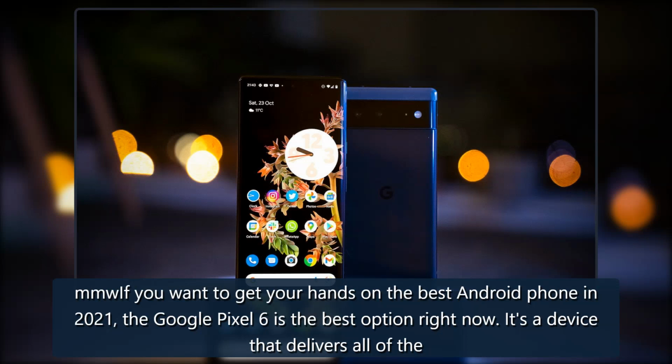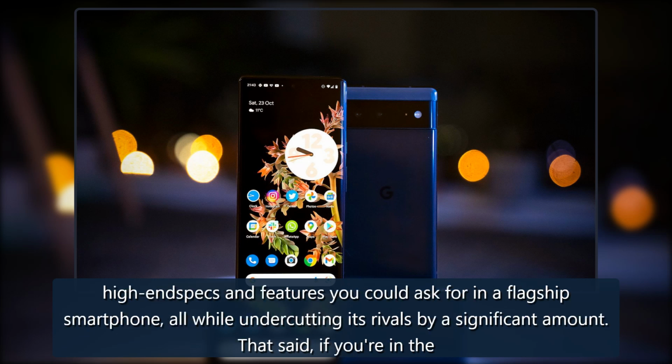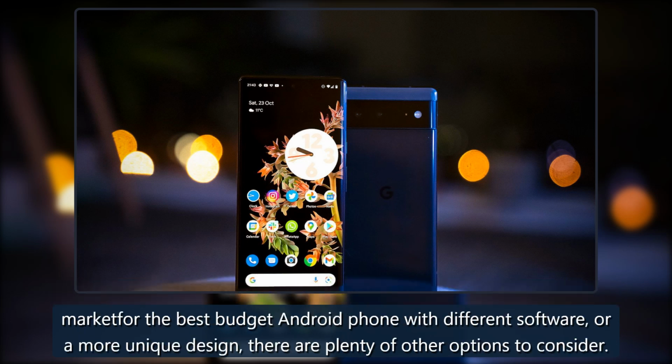If you want to get your hands on the best Android phone in 2021, the Google Pixel 6 is the best option right now. It's a device that delivers all of the high-end specs and features you could ask for in a flagship smartphone, all while undercutting its rivals by a significant amount. That said, if you're in the market for the best budget Android phone with different software or a more unique design, there are plenty of other options to consider.